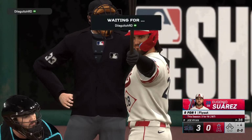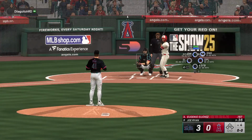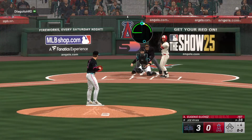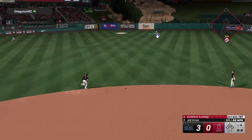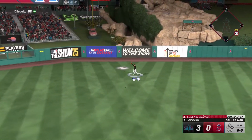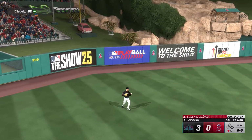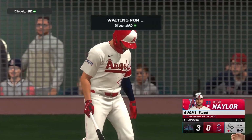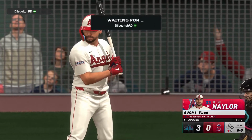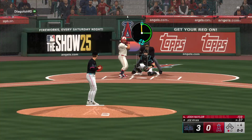Back in Anaheim, Eugenio Suarez up to hit now. Swing, and that ball smashed on a line. Crow Armstrong makes the catch, and there's one gone. Sometimes you want to be aggressive early in the at-bat. He was right there. Hard line out. First pitch of the inning. No reward, but, hey, you got to keep swinging it.